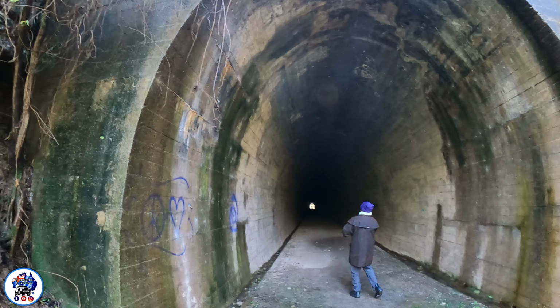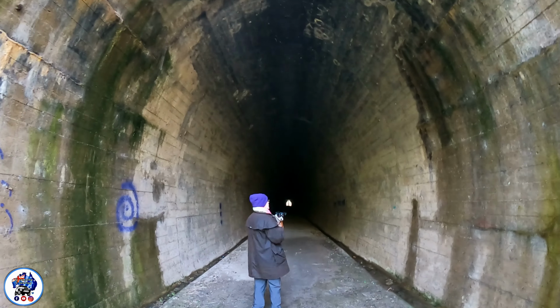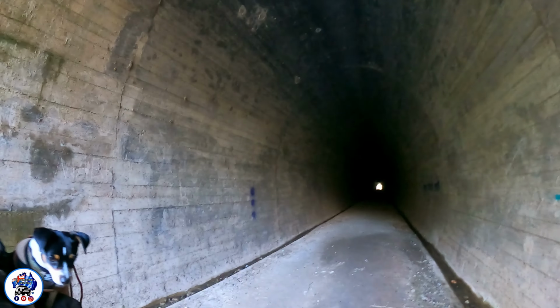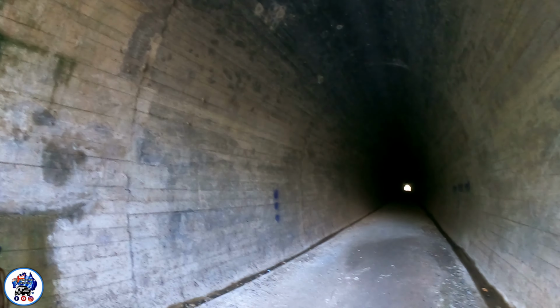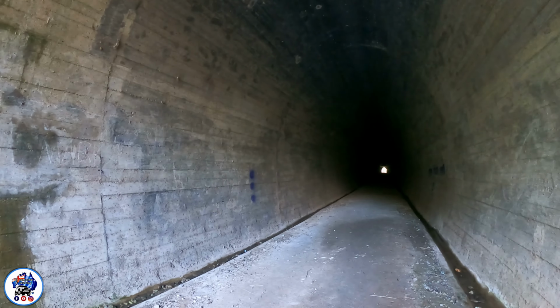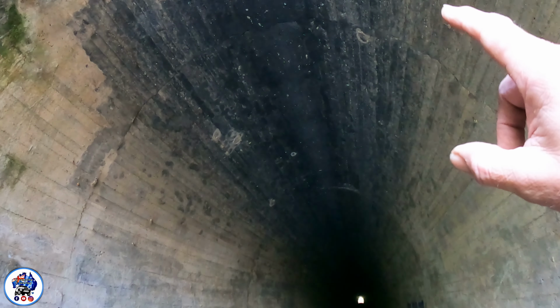So you can see it's all concreted. It's a lot bigger than the other tunnel we went to. It's 4.5 metres wide and 5 metres tall, and I think it's one of the longest spans. What was it? 287 metres as a bore tunnel. Yeah, so 287 metres as a bore tunnel, and you can still see up on the roof there all the soot from the steam train. So how cool is that?